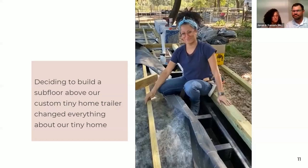As you see, this 4x4 wasn't going to be there in the original plans that we bought, so this was going to increase the height of our home, and we can only get up to 13.6 feet for legal purposes on the road. So we had to make changes to our plans.